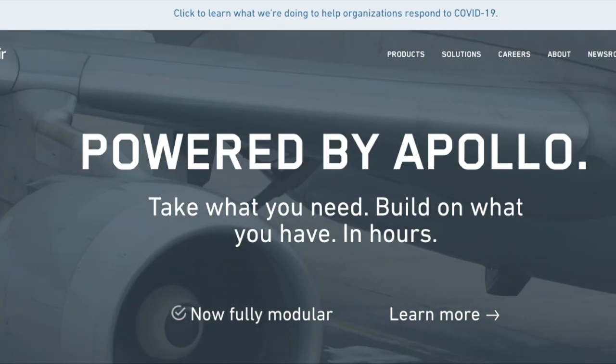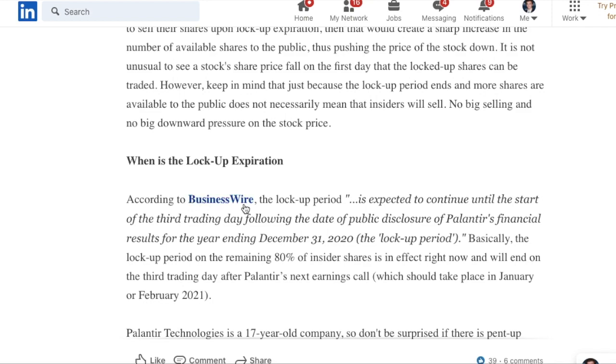Now, if we go over here to this article, according to Business Wire, the lockup period is expected to continue until the start of the third trading day following the date of public disclosure of Palantir's financial results for the year ending December 31st, 2020. That essentially means 3 days after their earnings. Now, I've seen a couple of other videos that have said that the date that their lockup period expires is December 31st, and that is just not true. The predicted earnings date for Palantir at the current time is February 11th, so that means that around February 14th is when this period will be ending.